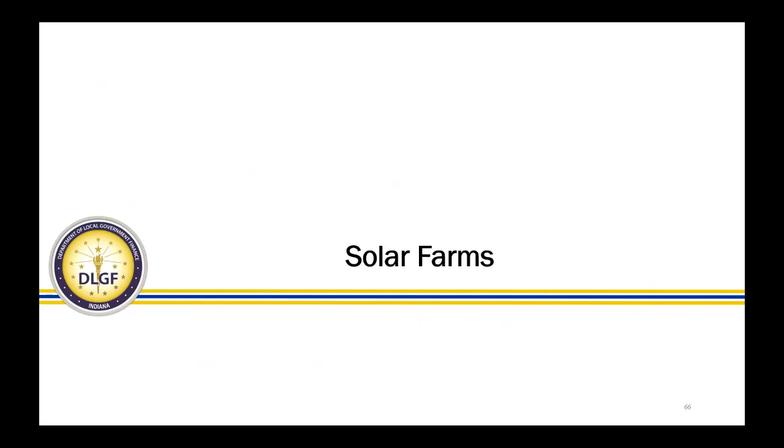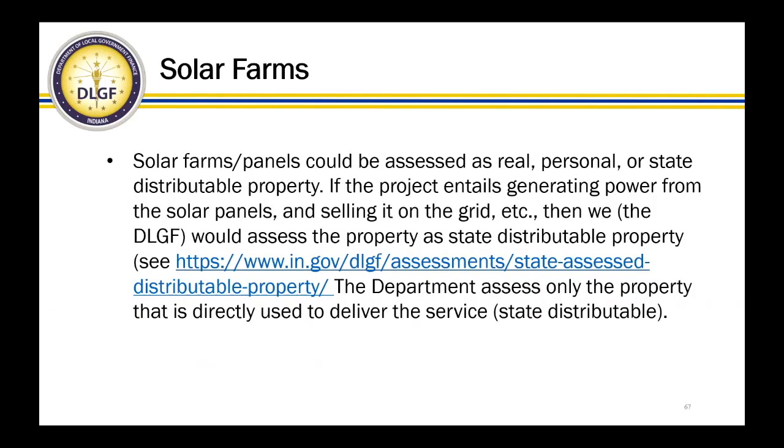I'm going to switch gears now and talk about solar farms. I know throughout the state, practically every county, it seems like, has been approached or will be approached about having a potential solar farm project or development in your county. Solar farms and panels could be assessed as real property, as personal property, or as state distributable property.